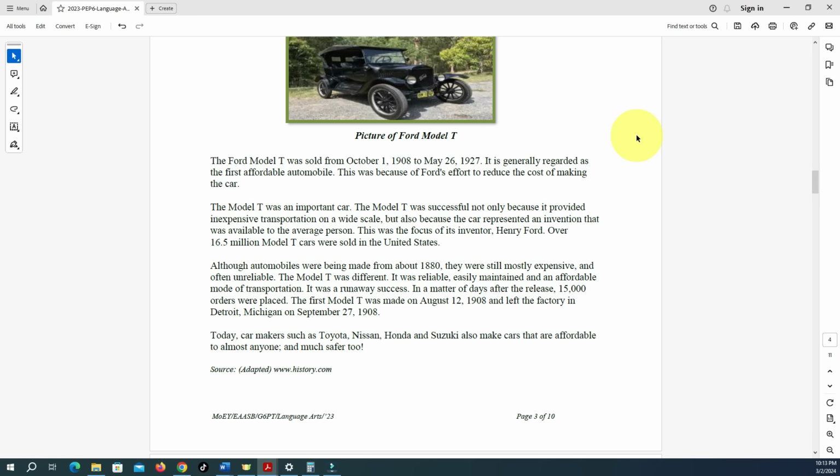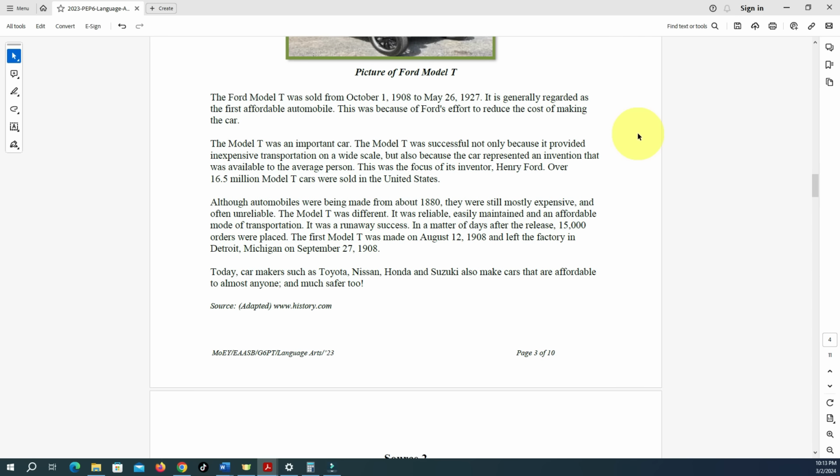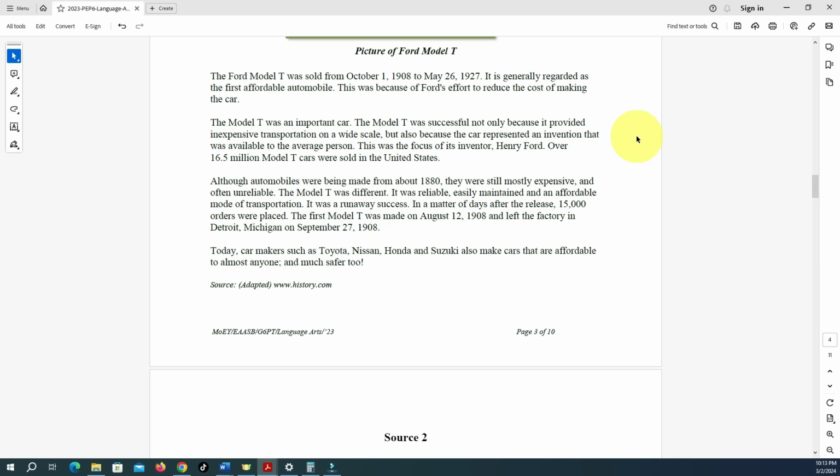Over 16.5 million Model T cars were sold in the United States. Although automobiles were being made from about 1880, they were still mostly expensive and often unreliable. The Model T was different. It was reliable, easily maintained, and an affordable mode of transportation. It was a runaway success. In a matter of days after the release, 15,000 orders were placed.